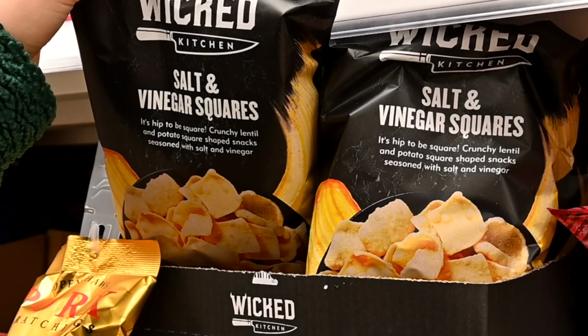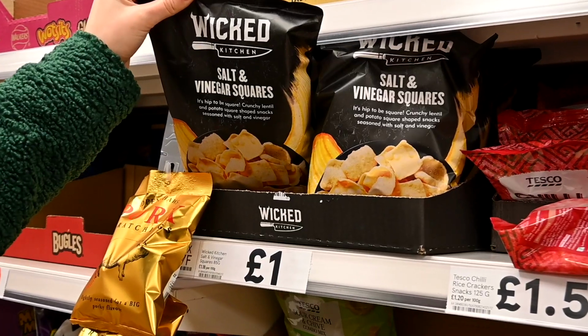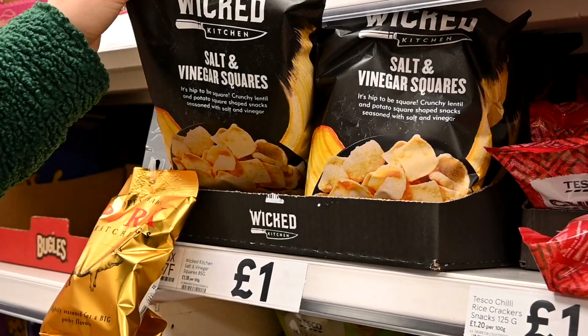Salt and vinegar. So, how much do you think these crisps are worth? And I'll tell you how much they cost. If they were in a different bag, like own brand, I think they'd be £1.10. Okay. And how much do you reckon these are? I think because they're Wicked Kitchen, they're probably like £1.30. They're £1. That's not bad. They taste worth £1. But it's quite rare nowadays to get a bag of crisps for £1. I'm not complaining, and I'm still eating.